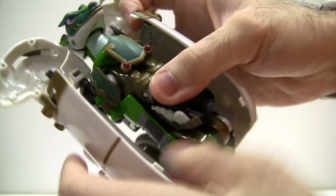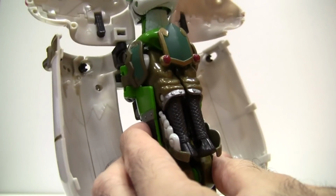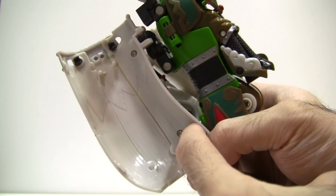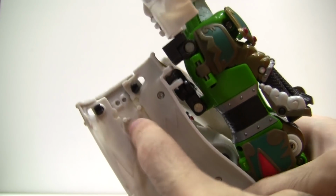Split the shell pieces that form Kudamon's main body apart to reveal Chirinmon's main body. Flip Chirinmon's tail down to make more room. And now we'll work on these shell pieces to turn them into Chirinmon's wings. Split each shell piece into 3 distinct panels and then use these pegs to repeg them into a more splayed out position.